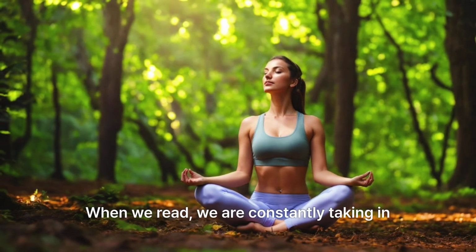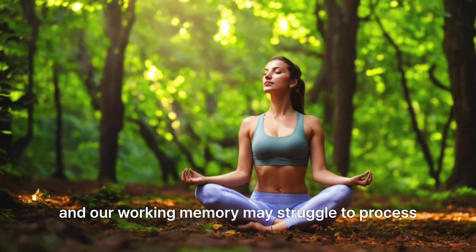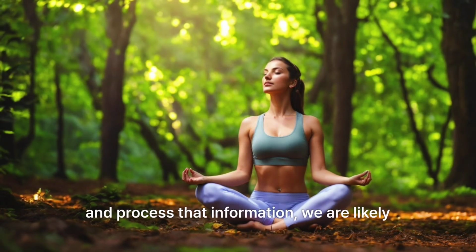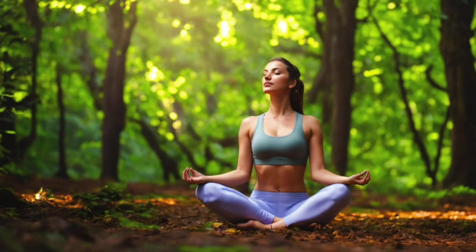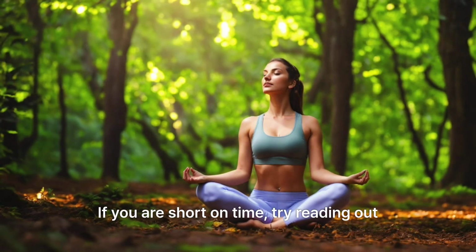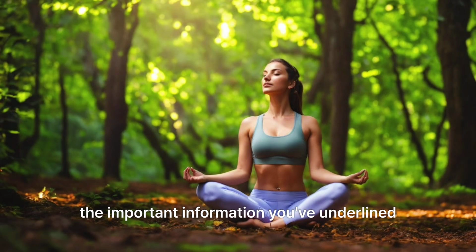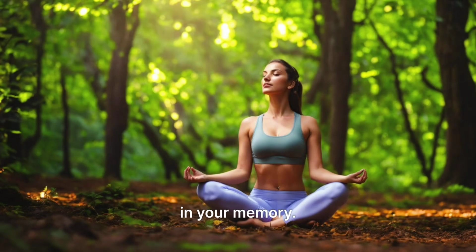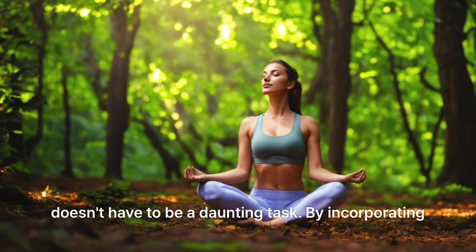When we read, we are constantly taking in new information, and our working memory may struggle to process it all. If we don't actively engage with and process that information, we are likely to forget it. Speaking and hearing the information can help us remember it better. If you are short on time, try reading out loud the important information you've underlined or highlighted to reinforce these concepts in your memory. Remembering everything you read doesn't have to be a daunting task.